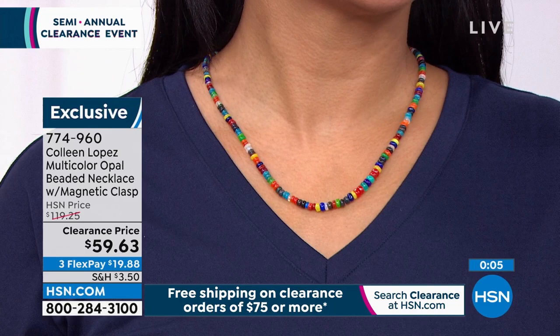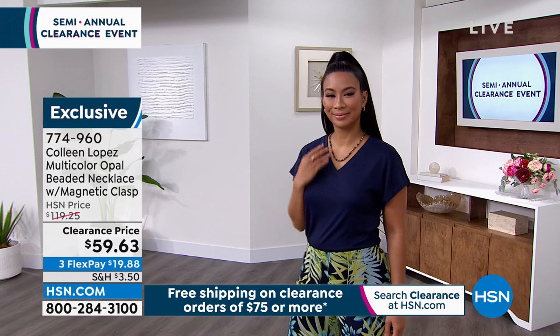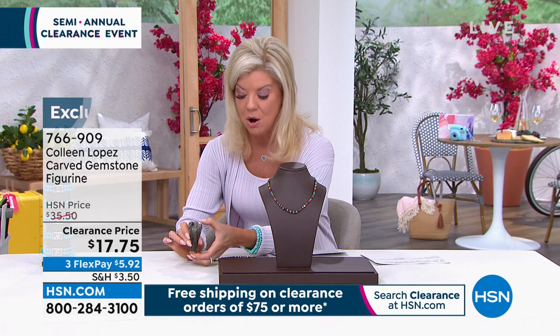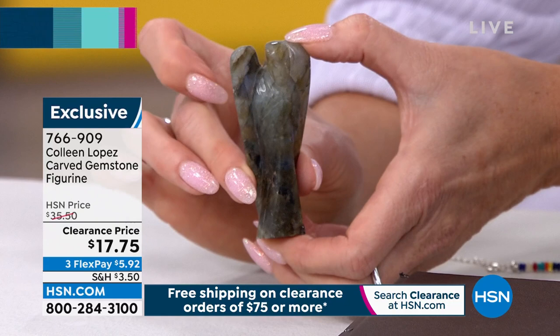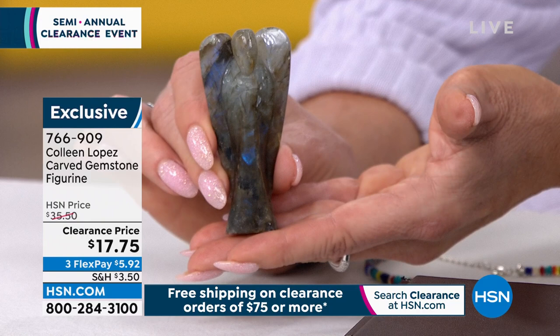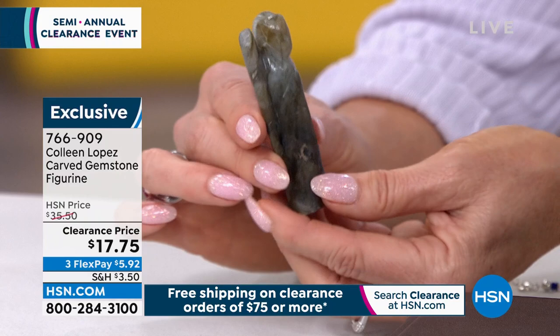Okay, want to mention, this is so unique. And we only have the labradorite, I believe. Okay, so this is an angel, and it's all carved by hand out of labradorite. Isn't that the coolest thing? And a beautiful protectant, having that over you at all times, always cool to touch, a natural stone, and look at the labradorescence. So this was $35.50, it's $17.75. What a wonderful, special gift to give to someone.